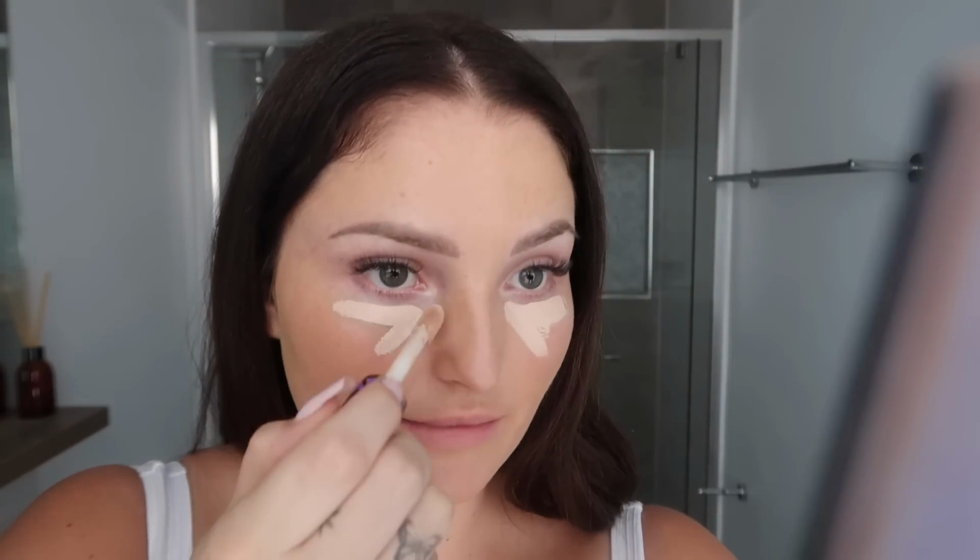So I'm just going to take it. This is in the shade Light. And just don't get a fright because it is a lot lighter than the rest of my face. But like I said, guys, trust the process. It all comes together. And I'm just going to take that same little brush that I used and buff it out in a triangle shape. And I'll just show you how I do it because it's way easier than explaining.